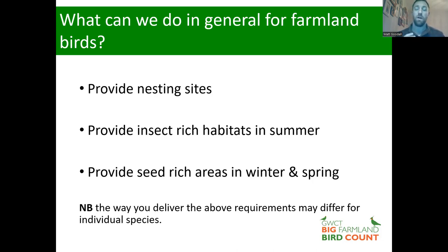We need to think of obviously nesting sites, but we need to think of what the chicks need in terms of chick rearing habitat. That looks different for different species, but all of our species, apart from our pigeons and our doves who provide a crop milk, pretty much all the others need insects, which are high in protein. So we need insect-rich habitats to feed our chicks, and we need seed-rich areas for certain species through the year as well, and especially in the winter.